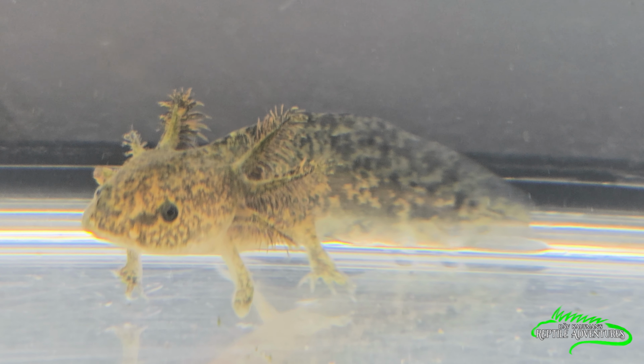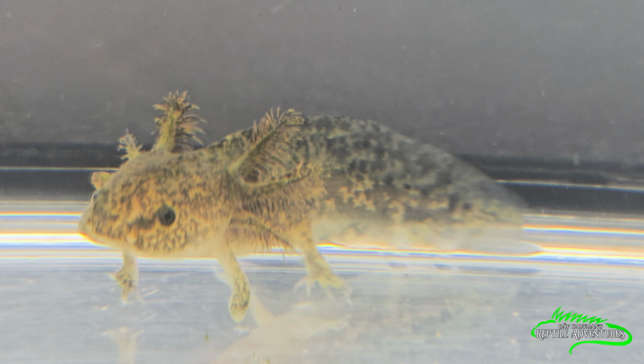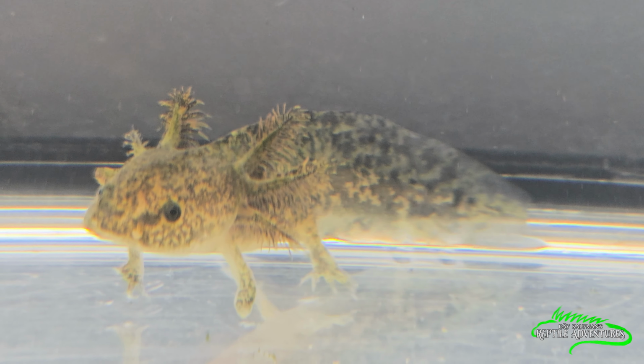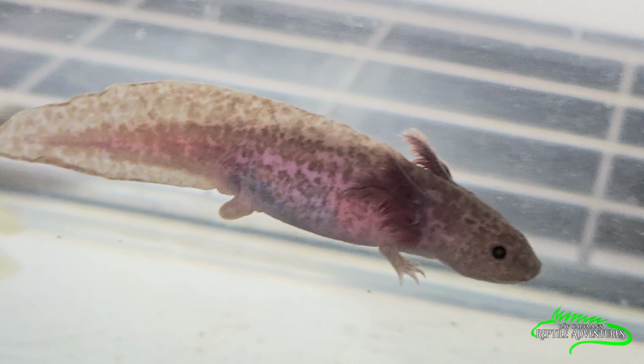As for substrates, when they're this little, you don't want to have anything in there because it can cause an impaction inside of them and they can struggle to poop it out or anything like that. So bare bottom is best for them at this size.